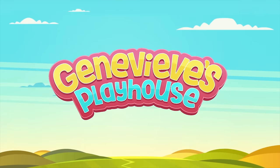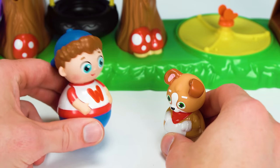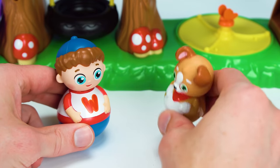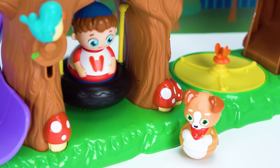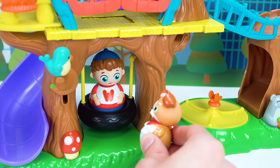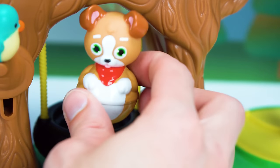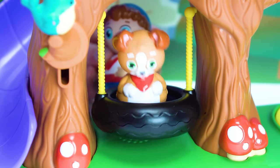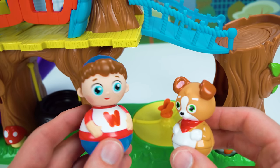It's Genevieve's Playhouse. Do you want to play on the swing, buddy? Here I go! Woo! This is so much fun! Whee! You wanna try? Okay, your turn. Oh, oh, oh! Great job, buddy! Hey, let's try the merry-go-round.